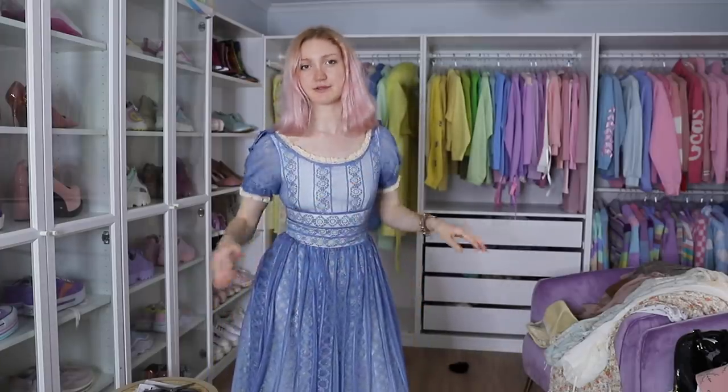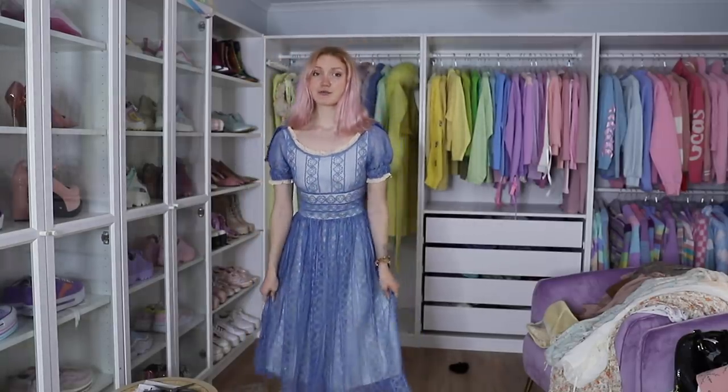If you know the brand Alana Hill, this is made the same sort of way that a garment from Alana Hill feels like it's made. It feels like it's executed very well. Really good quality piece of clothing. Also, I think it looks really, really nice.